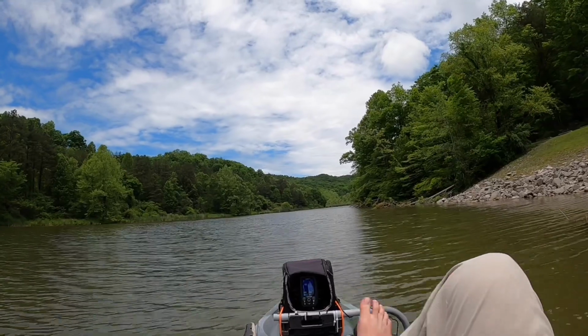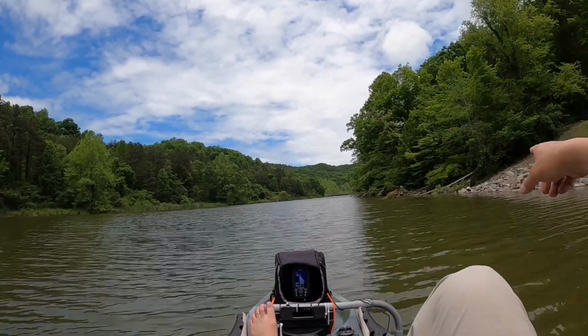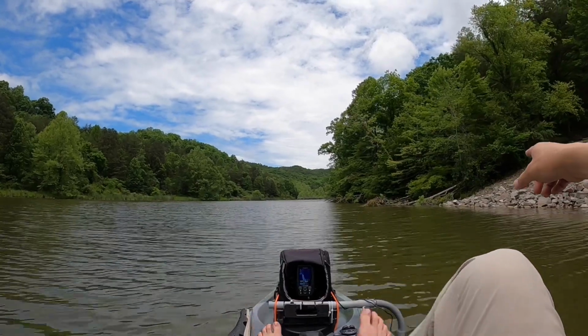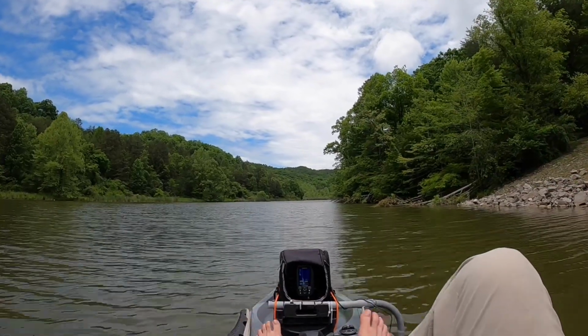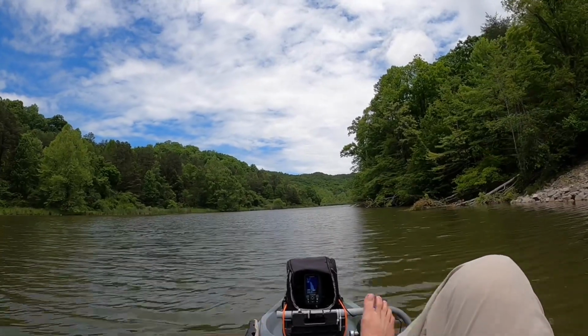And honestly, this pretty much, you come on around, there's the end of the riprap right here, and there's a little road up there you can actually park and walk down if you wanted to. Coming to the end of it, I've been in 5.5 feet of water.